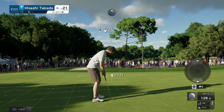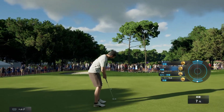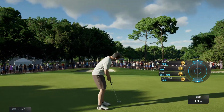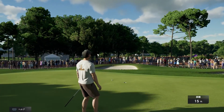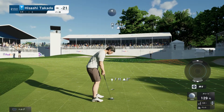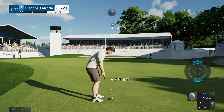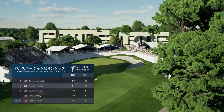Henny, take us through the break on this putt. This has got loads of movement right to left, this one. So close. It's just about 3 feet away. Nice little par putt here. Trailing by a couple of strokes now.